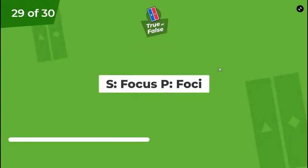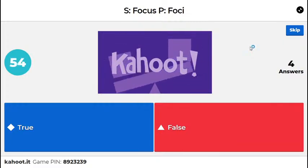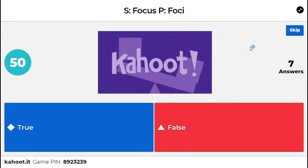Question number 29. True or false? Is it true that the singular form is focus and the plural form is foci? Is it true or false? Go for it. The blue or the red button. Hit the one as fast as you can. Chop, chop. Hurry up. Hit it in a heartbeat.